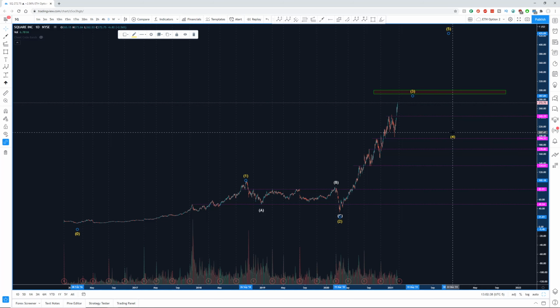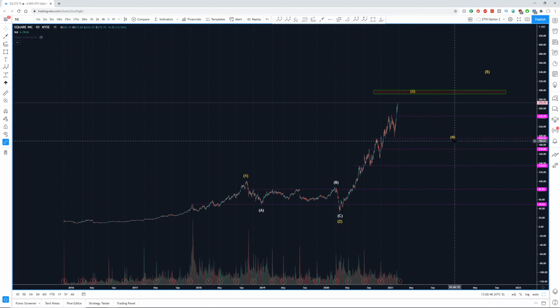Then we'd have some sort of fourth wave pullback after that, and our final fifth wave to put in new highs afterwards. Just for now, I'm templating these 4 and 5. This is not where I'm actually predicting them, and the time of this is also irrelevant for now. I'm just putting these randomly in here.